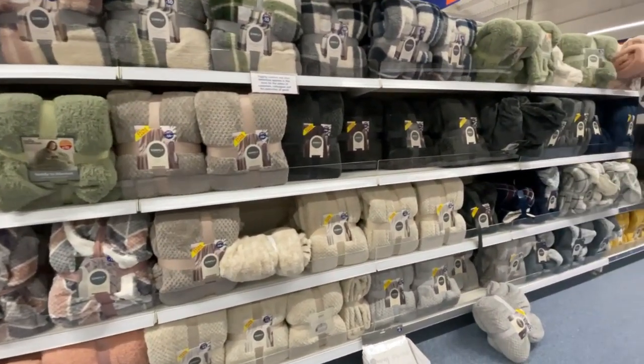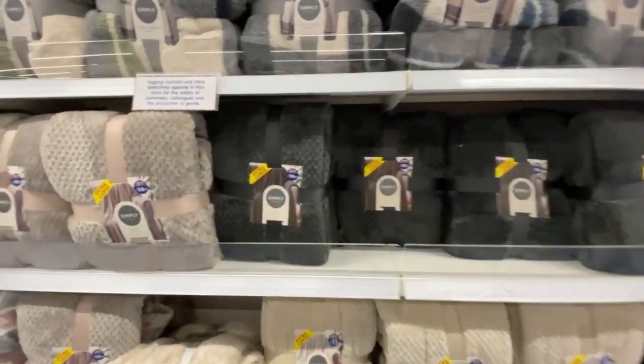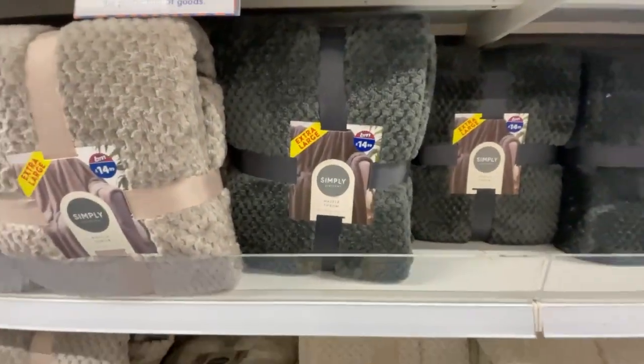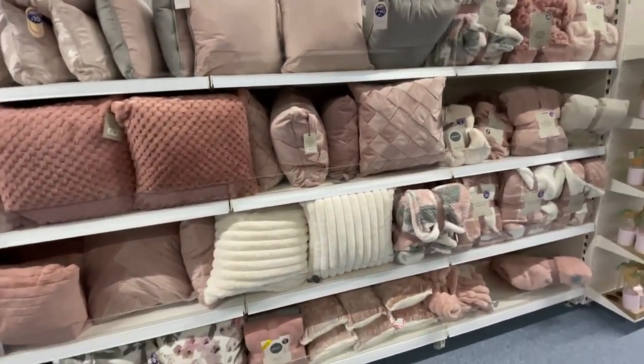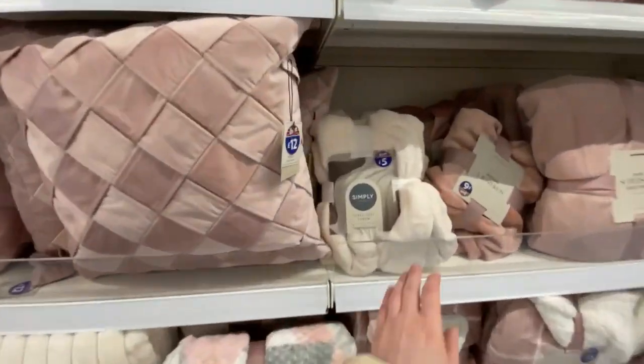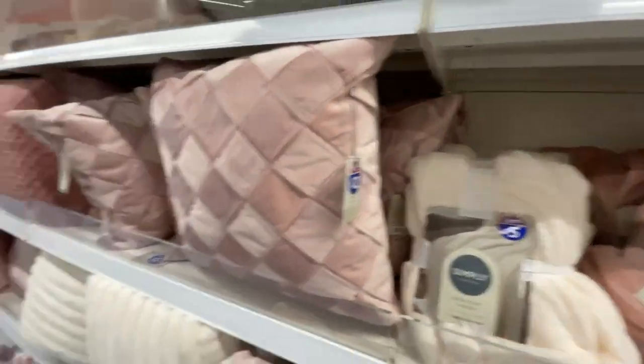Again, they've got a great selection of all these throws. I know it's coming into spring, so some of these might be discounted. So if you want to get some nice winter blankets, I'd go get some now. Again, blankets are £5.